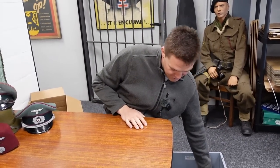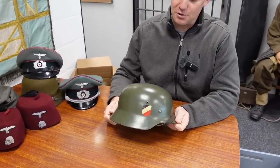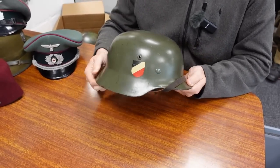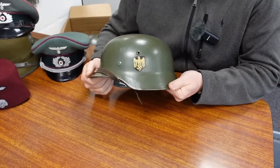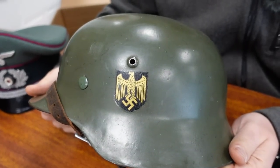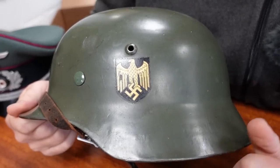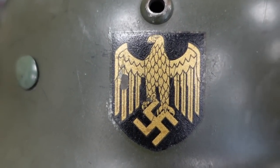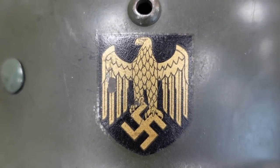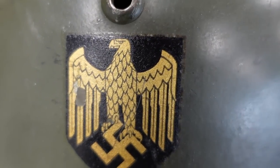Then something for my own collection as well. Amazing, beautiful M35 helmet. You can already see the very apple green color on this one. It's a double decal. Here comes the Kriegsmarine helmet. Extremely rare, because many of these helmets had actually the tricolor shields removed during the war. So it's very rare to find one, and you can easily see it's a Kriegsmarine helmet because of the deep gold color. And it's also made in two layers, so you have a black underlayer and an eagle is actually placed on top. And you can see it because it has a rim above the eagle.